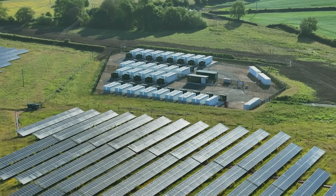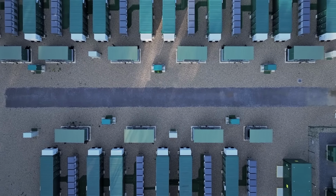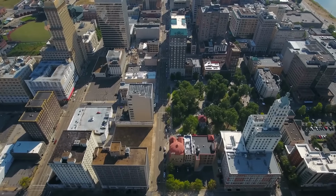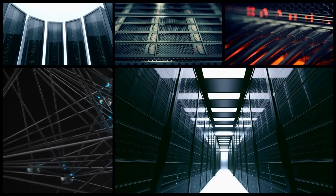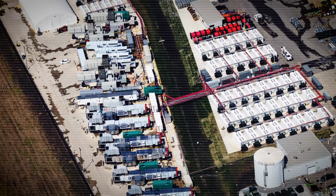Though looking at what it's taken just to power a 200,000 chip supercomputer, you start to get a real sense of just how much work will need to be done to support something the size of Colossus 2, and that will not happen overnight. Whether Memphis becomes an AI boomtown or a cautionary tale about power-hungry data centers will depend on how quickly XAI can transition from gas turbines to sunlight.